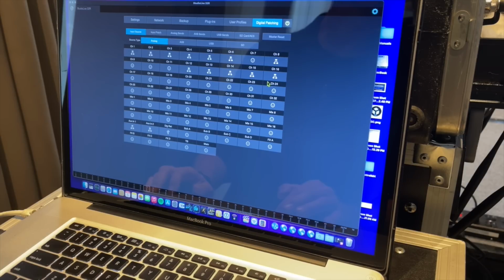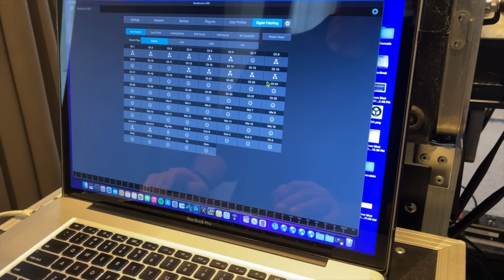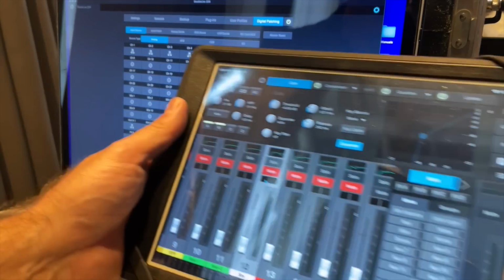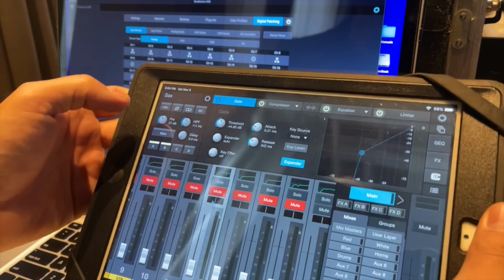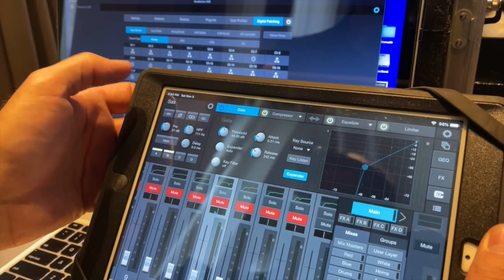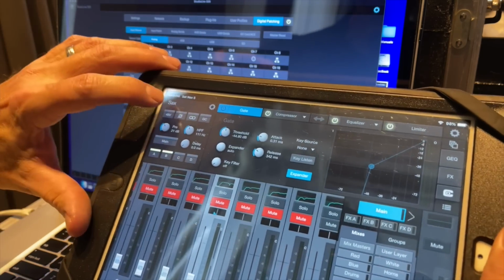Yep, and then my question is, saxophone mic needs phantom power? Correct? Yeah, it does. And then phantom is which icon? 48 volt. Okay. Are we on that channel? Yep.